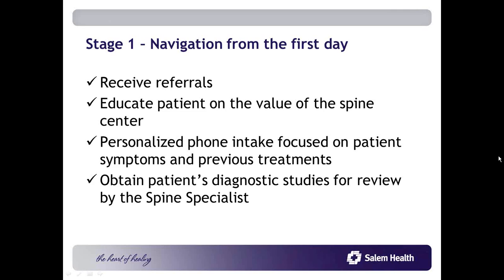So the intake is completed and we determine what imaging or additional testing has occurred or if the patient has had past spine surgeries. Our intake specialists will then obtain the imaging either by having the CD mailed or delivered to us or having outside facilities push onto our PACS system. In addition, they're going to round up all the past surgical or treatment records for the neurosurgeon's review. Now, this is an area where many spine centers differ, but our neurosurgeons like to have all of that information prior to making a decision for the patient.